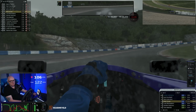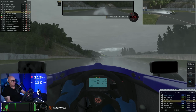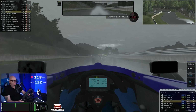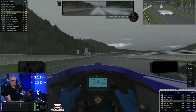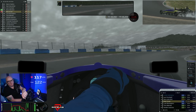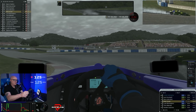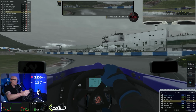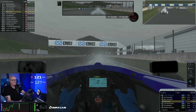Car right. Right side's clear. Ah, we're not gonna have it. On your right. He's still there. Clear on your right. Clear the car right. He's still there. Clear right. Oh, we're running on fumes, mate.